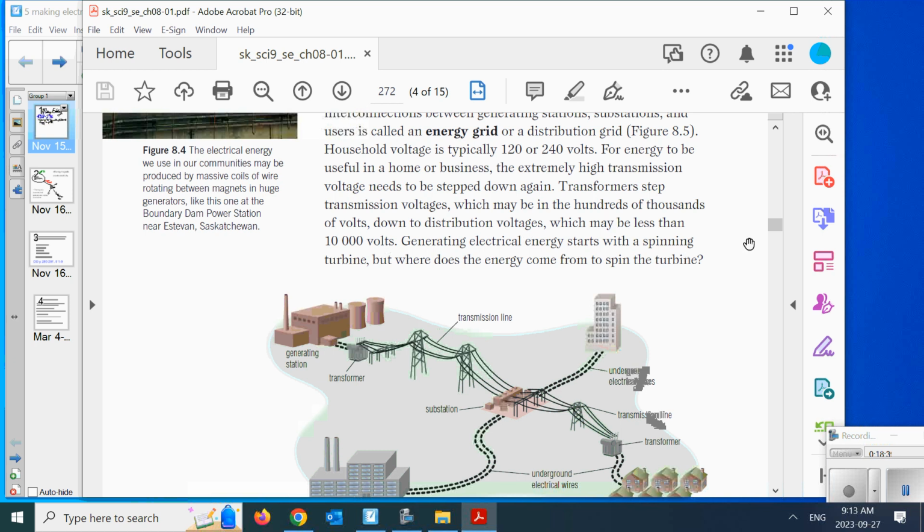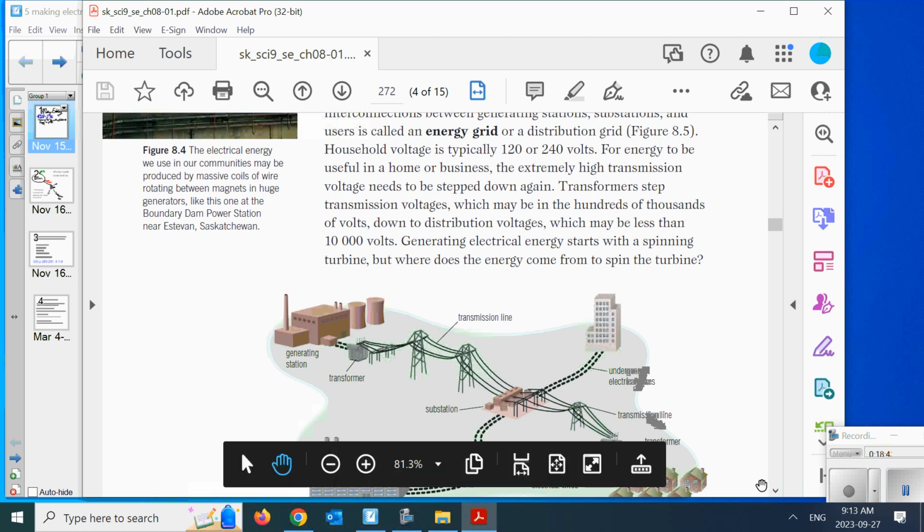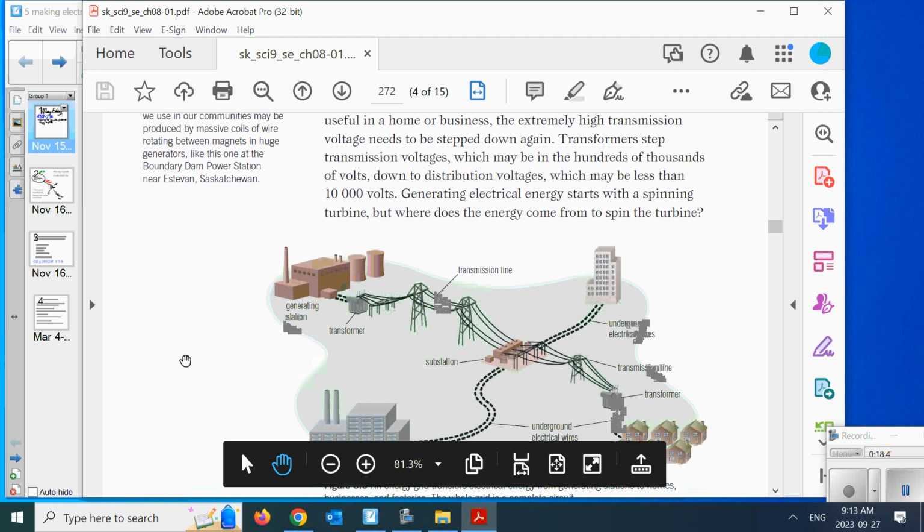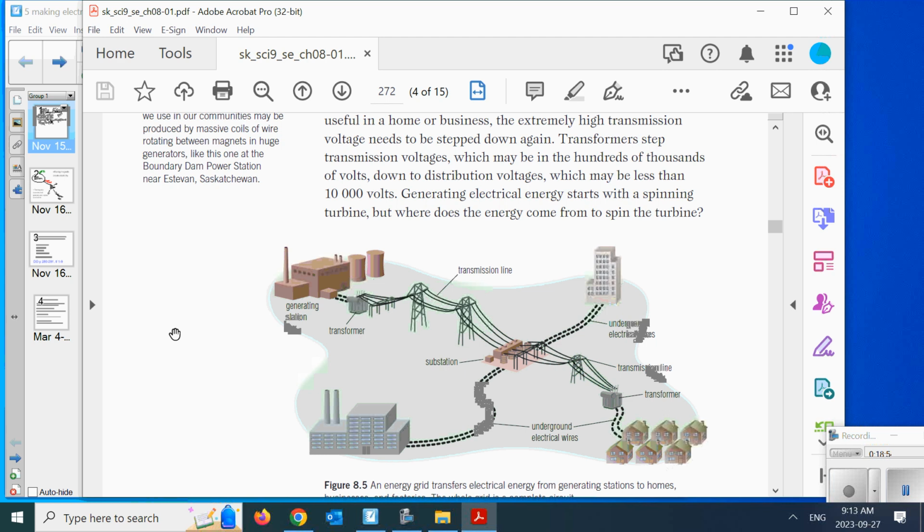Generating electrical energy starts with a spinning turbine. Where does the energy come from to spin the turbine? That's all it changes, actually. Whether it's nuclear, waterfall, or a hydro station, coal, gas, diesel generating, it all has the same general principle.